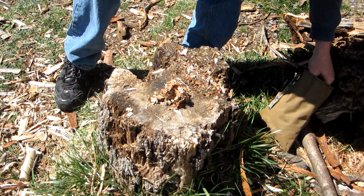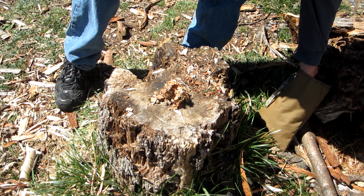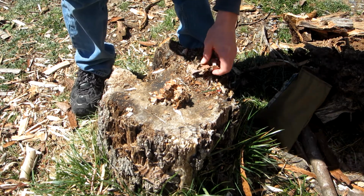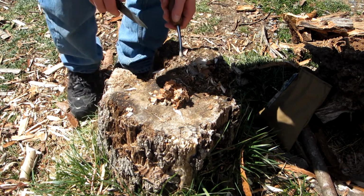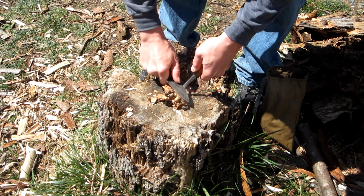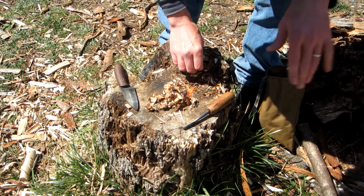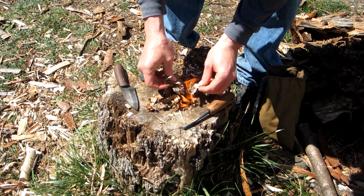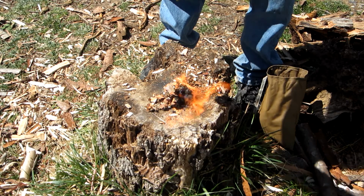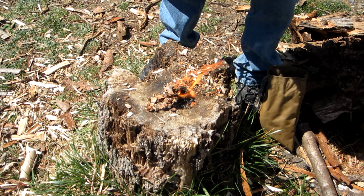And then I found, just like with the other birch, get a good piece here. Get an original flame. And this wind is playing havoc with me. Get my shadow out of the way. And add to it. It just takes off. And it burns with the same black smoke. It's that same kind of slight burnt tarry smell that the stuff that Larry sent did.